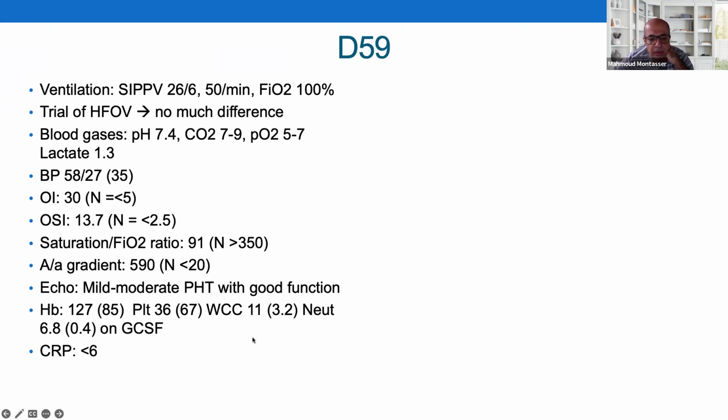These are the kind of laboratory results. So hemoglobin 127 was 85, then baby was topped up. Platelet dropped to 36. And then white cell count was 11. I have to say as well that the baby had thrombocytopenia and leukopenia with neutropenia. Then we started to give him GCSF during that period, empirically, just to help if there is any late onset sepsis. And she did respond to that.